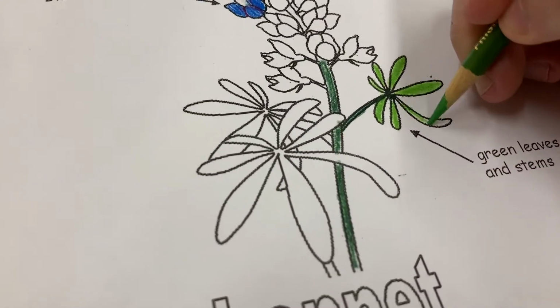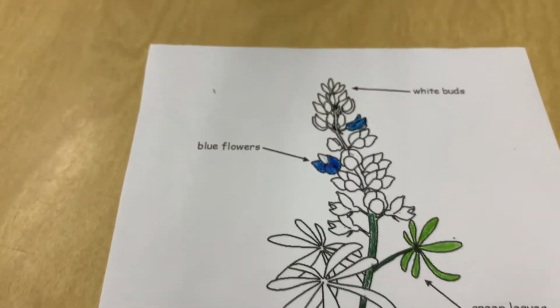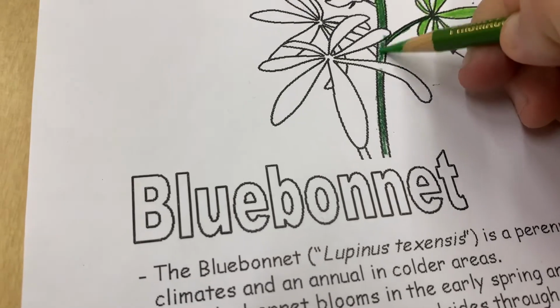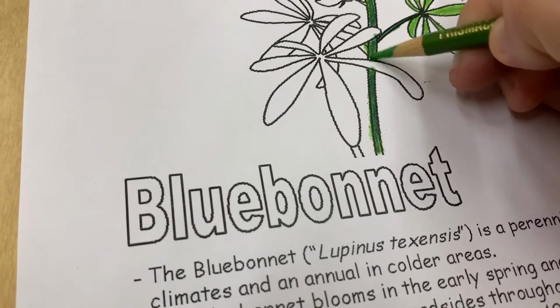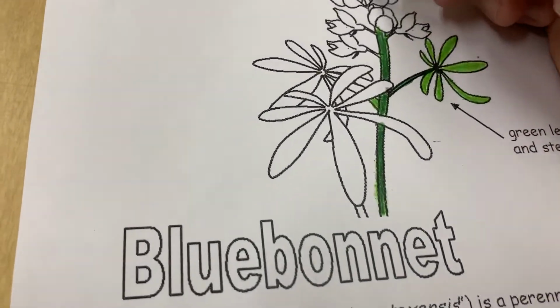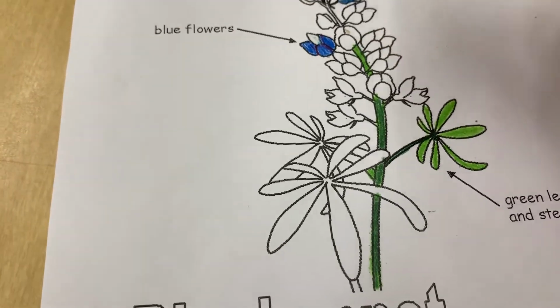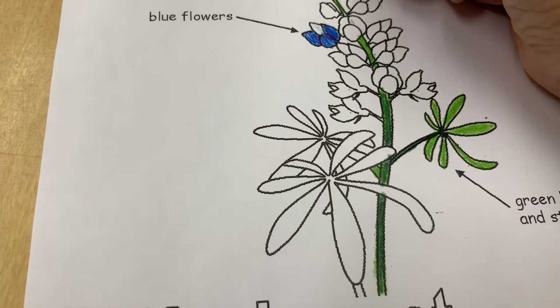And color your bluebonnet. I'd love to see your results once you've colored it. You can text a picture to me. We'll text a picture to everybody, or send a picture to everybody. I think it would just be wonderful if you have worked hard on your bluebonnet page, that we share it with others.